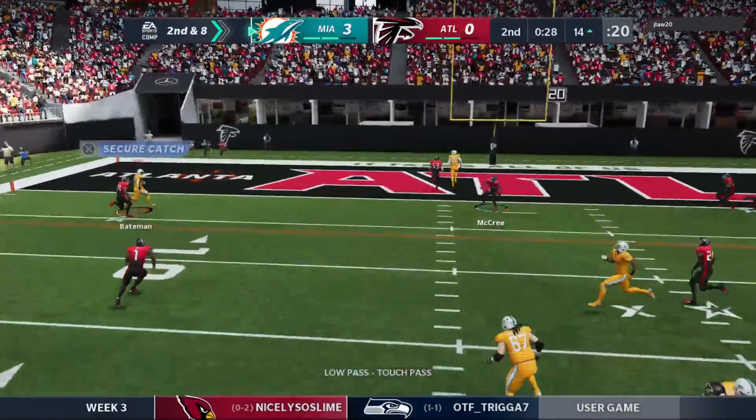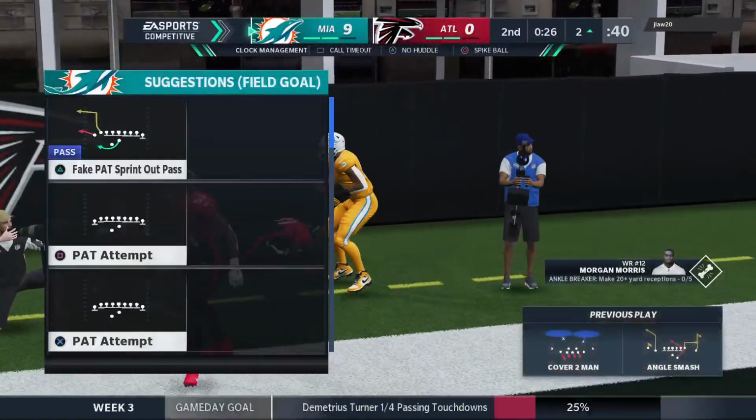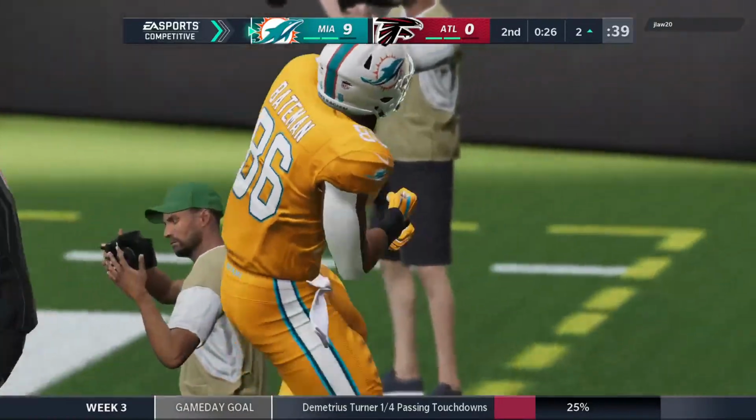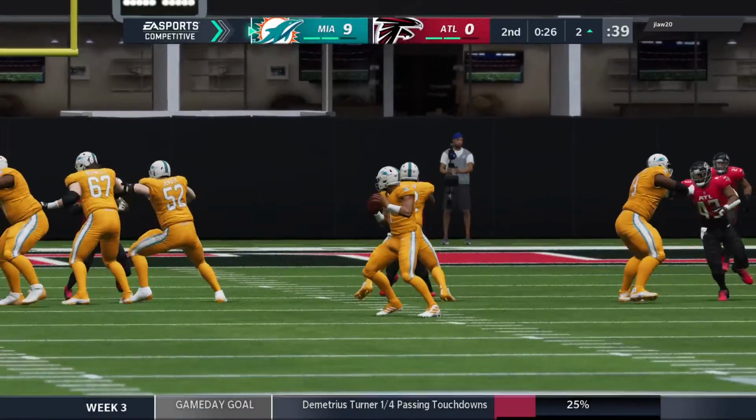Now they'll throw with Tagovailoa. And that is caught. Touchdown, Miami. A 14-yard touchdown. And the Dolphins are able to extend that advantage.